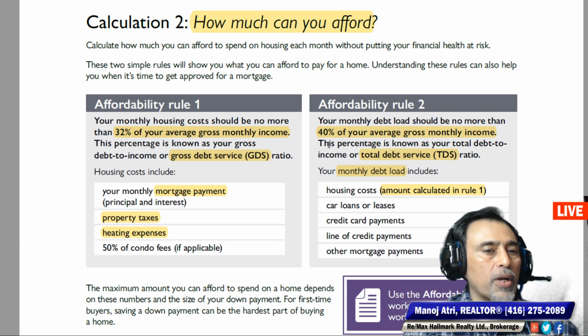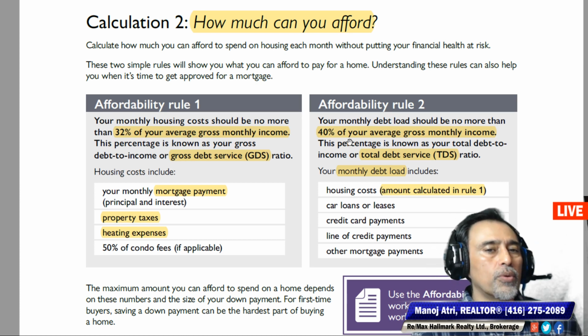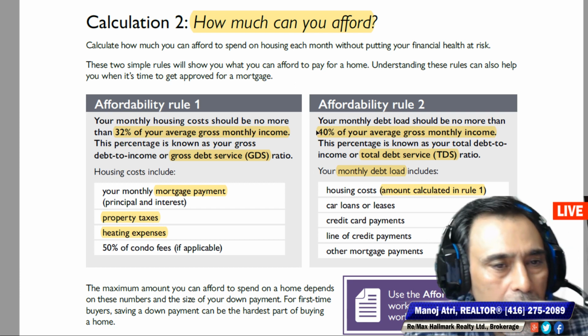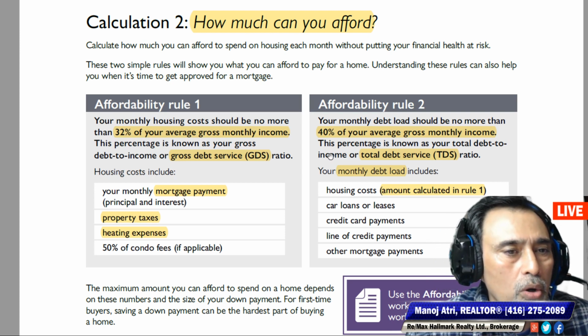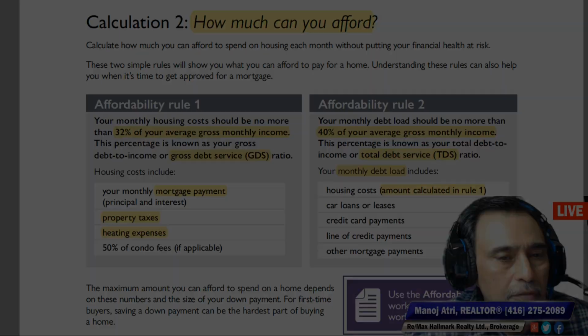I was having a word with our expert. These are the basics, and he is now going to guide you with this GDS and TDS and the exceptions to some of the rules. So let's head to him and ask him if he can elaborate more on these GDS and TDS ratios.